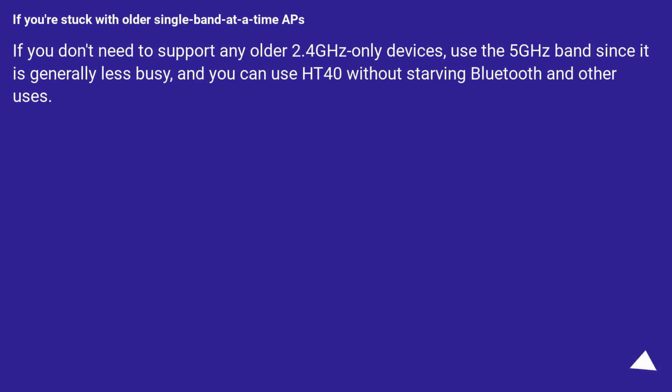If you're stuck with older single-band-at-a-time APs: if you don't need to support any older 2.4 GHz only devices, use the 5 GHz bands since it is generally less busy, and you can use HT40 without starving Bluetooth and other uses.